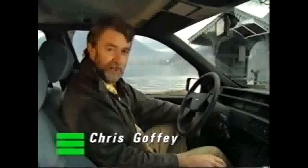Fiat say they've gone to great lengths to try and eliminate any shakes or rattles on the inside of the Tempra. It comes with two levels of trim. This is the SX version, and with it you get a rather garish electronic digital dashboard. Personally, I prefer the simple analog instruments of the base version. But you do get quite a sophisticated heating and ventilation system with optional automatic electronic temperature control.